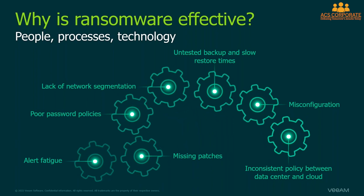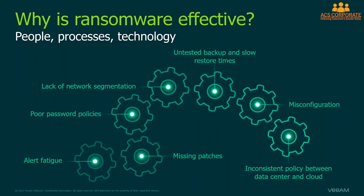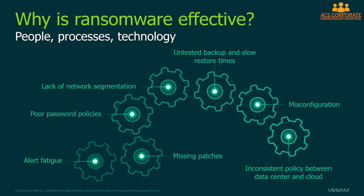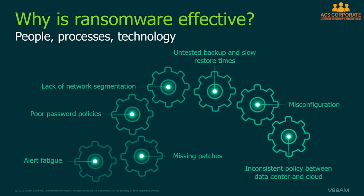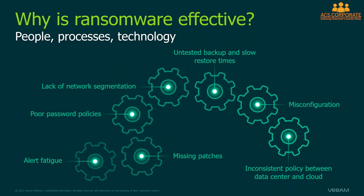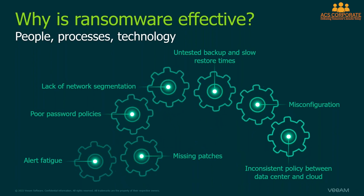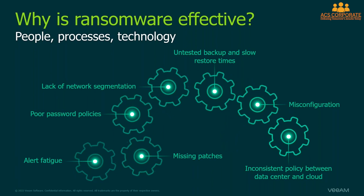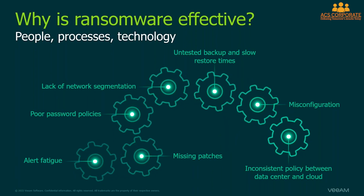Then we've got alert fatigue. And this is a concept that started to gain traction back in 2013 when Target was breached. What happened then was that the security tools Target had in place detected the attack. They did send notifications to the security team, but they were flooded with alerts, so they ended up missing exactly the important ones.